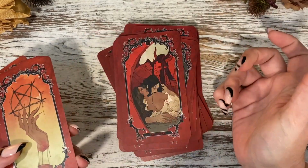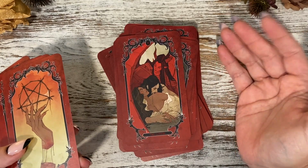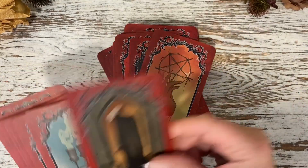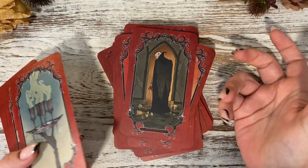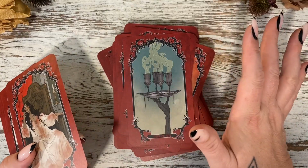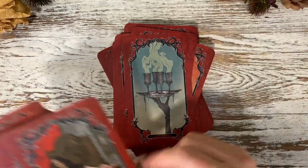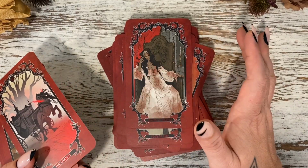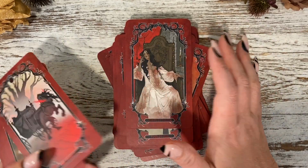You know, I do and I don't. It depends on my mood. Sometimes I am just in the mood to use a deck, and other times I'm like, but if it doesn't feel right. And that's mostly when reading for other people, if I'm being honest. For myself, I'm a lot more open and free to just use whatever deck I'm currently infatuated with, or whatever vibe I'm currently going with.